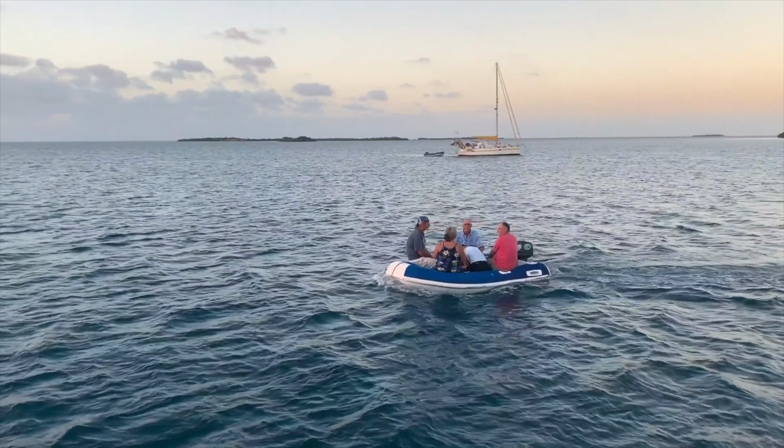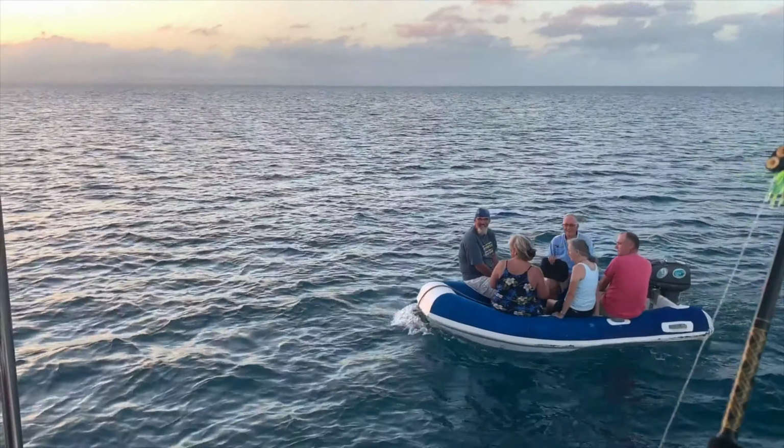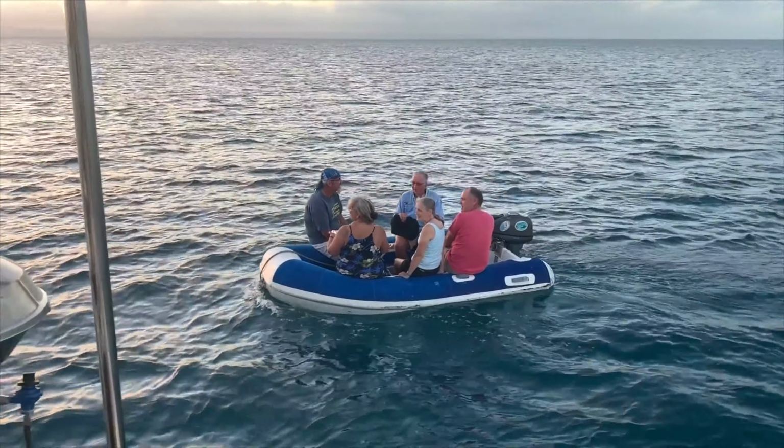Lanyap and Laquesto were still traveling with us, and Dave picked them up, since their dinghies were stowed, for a nice evening of drinks, food, and conversation.